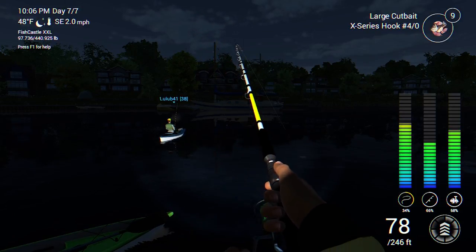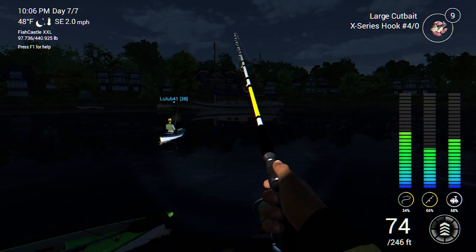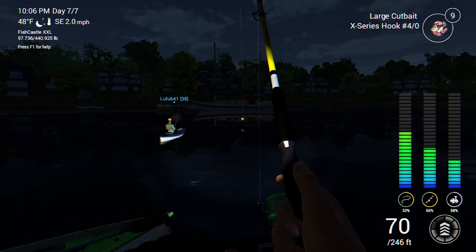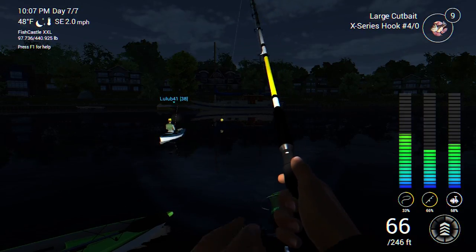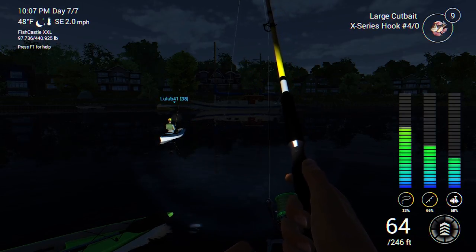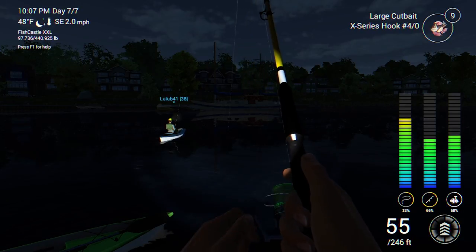Now, I've had the best luck catching these blue catfish at nighttime. Haven't had much luck catching them during the day, to be honest with you, even during peak times, at least in this area. I've used leeches out here, blood, and the large cut bait as well during the day, and I just don't have the luck catching blue catfish here on St. Croix that I do at nighttime. So might be something to keep in mind.